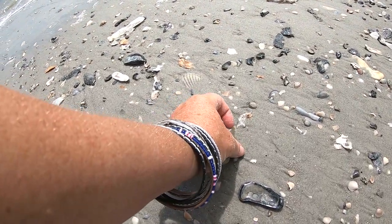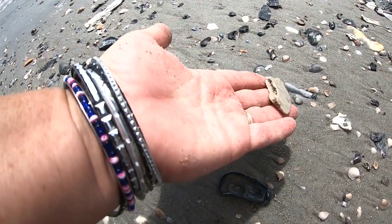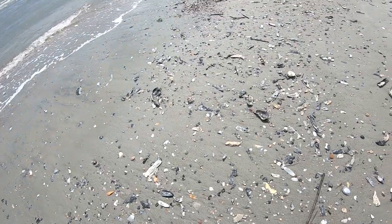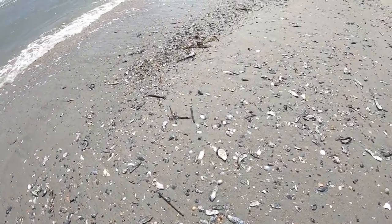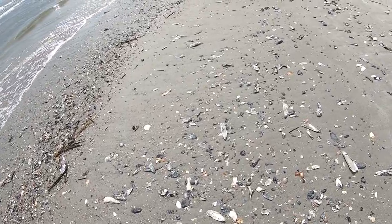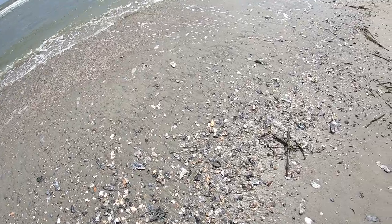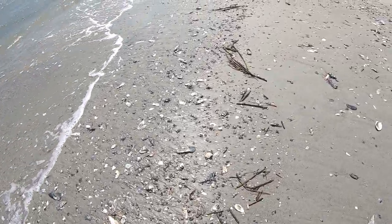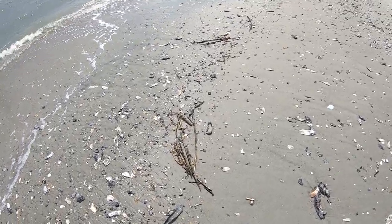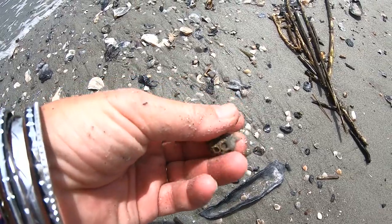Who knows what that is? It's only a piece. Have not seen a whole one out here today. Some coral.